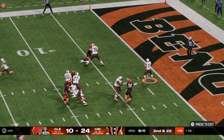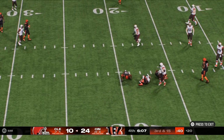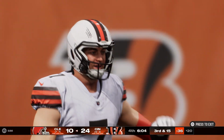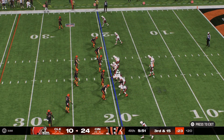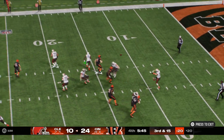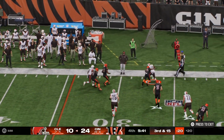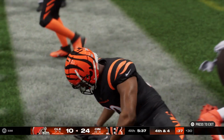Another try following the sack. Throw left side, complete. Decent gain here, but short of the first. That can be a hopeless feeling when you fire a curl route right into zone coverage perfectly like that. Unless that curl happens to be right next to where one of your guys is sitting, that pass can hum in there and there's nothing this defense can do. And he'll take it up to the 30 before being brought down.